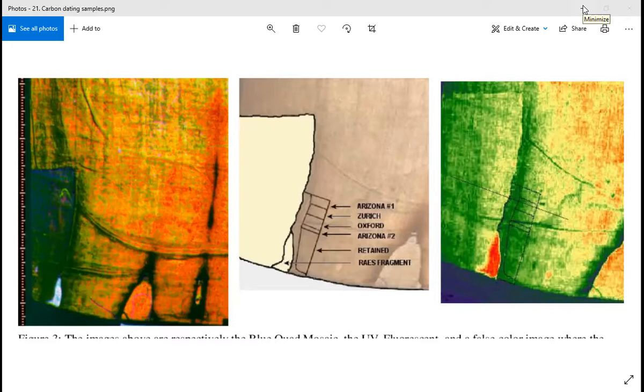Ray Rogers then issued a peer-reviewed paper stating that the area of the shroud that was used for carbon dating was contaminated with the cotton, which made the carbon dating wrong. His chemical analysis stated the linen was from the time of Christ.